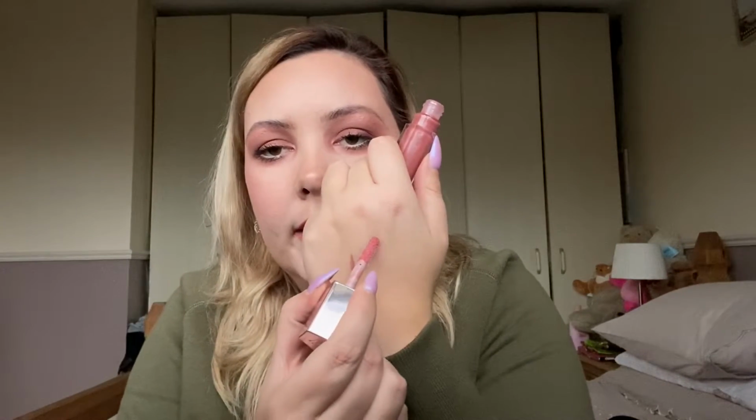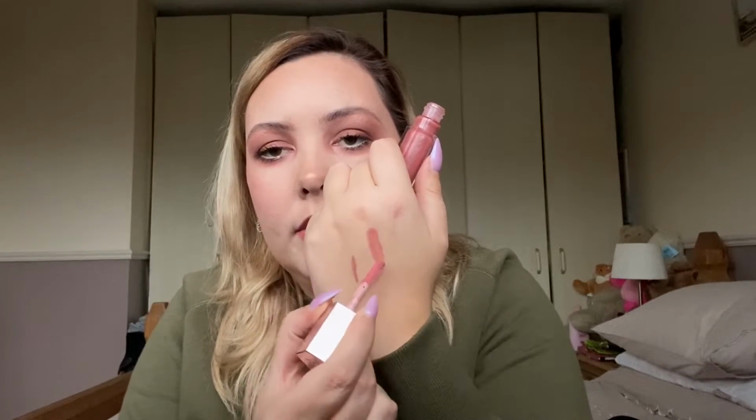So the next product I want to talk about is actually a lip gloss, and it is another product that I got for Christmas, and if I'm being honest, I only started wearing it in the month of February and I have not taken it off my lips, and that is the Fenty Gloss Bomb in the shade Fussy. I'm just gonna swatch it there for you, and just look at the pigment from that gloss.